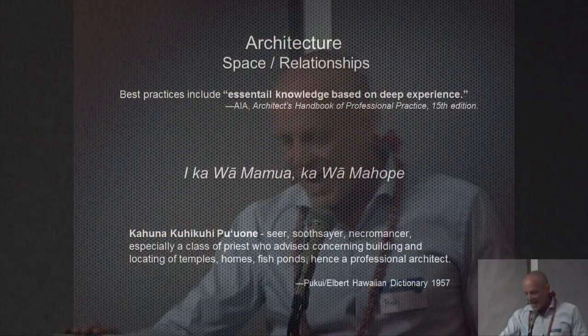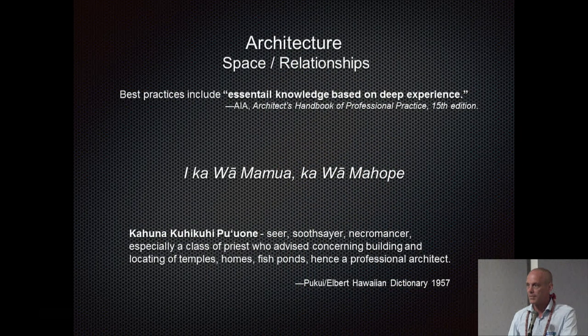So in Hawaiian, they had kuhuna kuhi kuhi pu'u'one, which was a class of priests that basically acted as architects. Mary Kawena Pukui's dictionary definition is a seer, soothsayer, necromancer, especially a class of priest who advised concerning building and locating of temples, homes, fish ponds, hence a professional architect. Yeah?